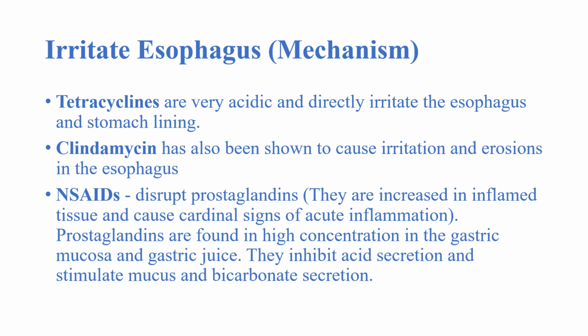So we have seen that medicines can cause GERD by two mechanisms, either by irritating the esophagus or by relaxing the lower esophageal sphincter. Now we will read about some medicines in detail. So first we'll go through the medicines which irritate the esophagus. Tetracycline is very acidic and directly irritates the esophagus. Clindamycin also causes irritation and erosions of the esophagus.